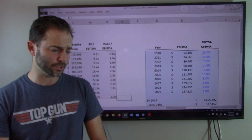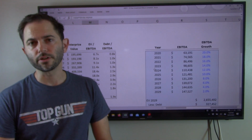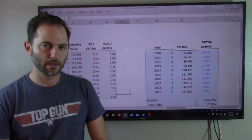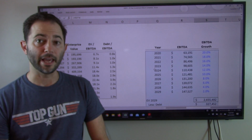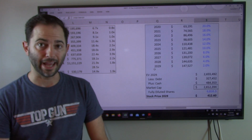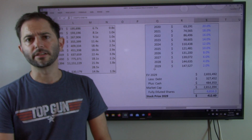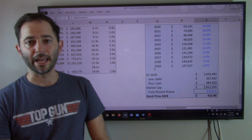And that's less than the current 28 times. So definitely coming back down closer to the average. Not as low as it used to be at the 14 times, but not nearly as high as it currently is. That puts an enterprise value at 2.6 trillion. Less debt plus the cash gives you a market cap of 2.8 trillion. Shares outstanding 6.8 billion.